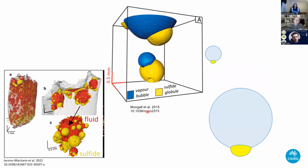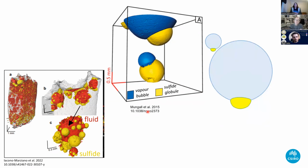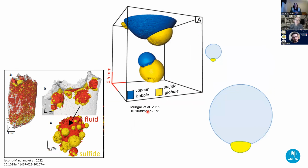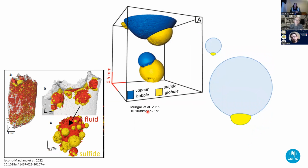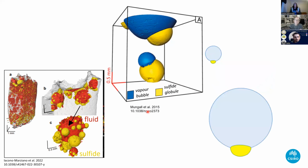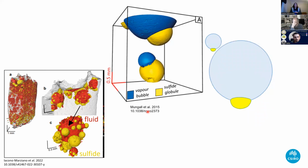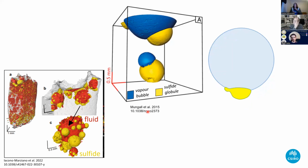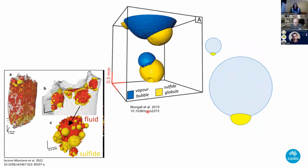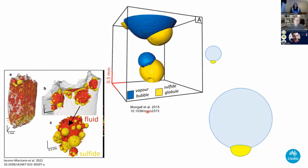And then it's thought that if you have the correct ratio of vapor to sulfide, so quite a bit of vapor and a little bit of sulfide, you can actually raft these sulfides like a hot air balloon. So you get enough vapor to overcome gravity, and the affinity of sulfide to the vapor is so strong that it actually pulls the sulfide up with it as it rises through the magma chamber. This can also help with some of the coalescence of sulfide globules, as you can see in this little animation on the screen.